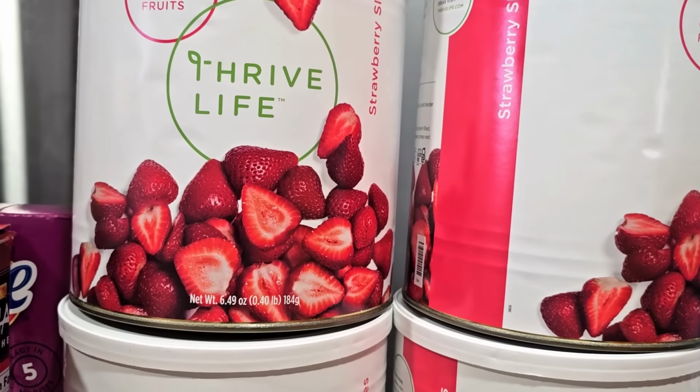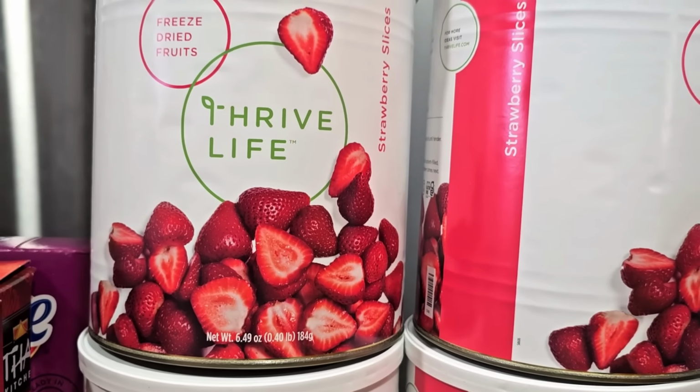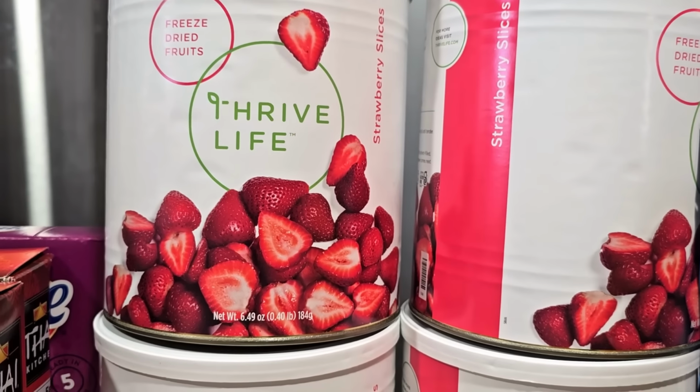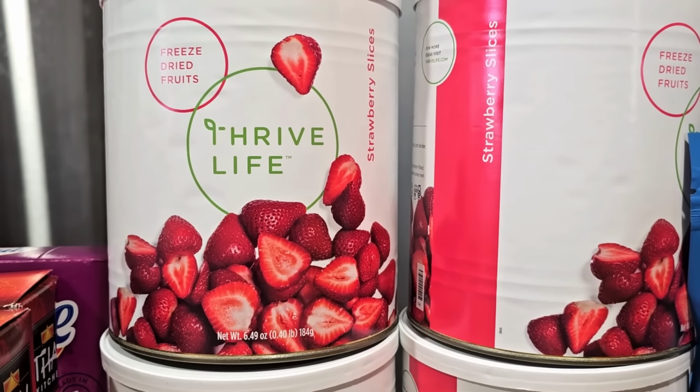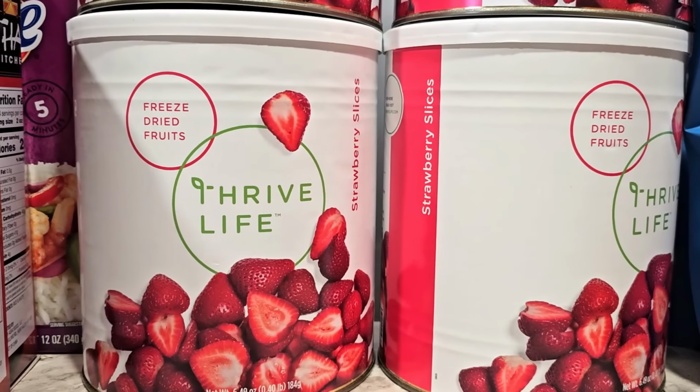Like I mentioned, the kids love them. They're healthy. I like to put them in cereal, and I also even use these in recipes like desserts. I just did my strawberry vanilla crepes that used these strawberries. I did that as a meal in a jar.